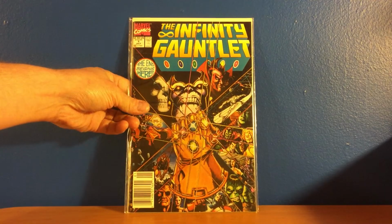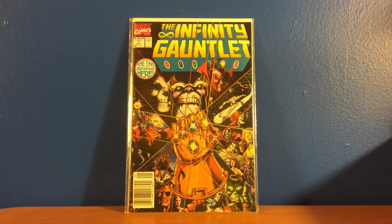And this next one I pulled out for $1. Got me a newsstand copy, Infinity Gauntlet 1.